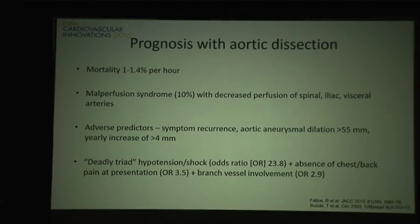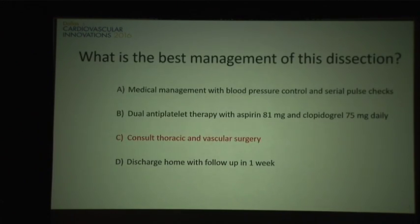And on a logistic regression, it was found in the study that the deadly triad was basically defined as follows. If the patient presented with hypotension or shock, that was the worst predictor of outcome. In addition, if the patient had absence of chest or back pain, he did worse because there was much delay in diagnosing the dissection. And then finally, if there was branch vessel involvement, which can be found if the patient has paraplegia, or nausea and diarrhea from involvement of the visceral vessels. So in this case, the patient would fit in the category of a complicated dissection due to the possibility of the renal involvement with the elevated creatinine as well as the visceral vessels.